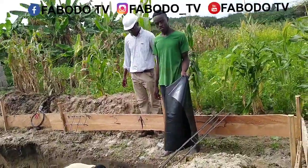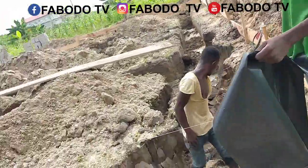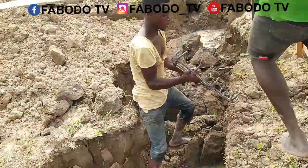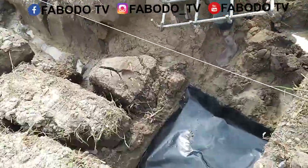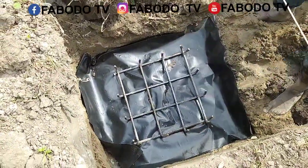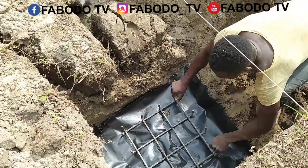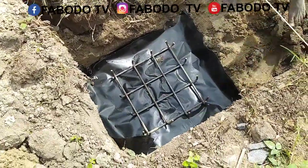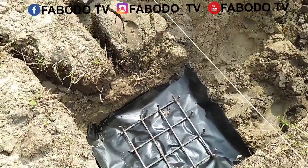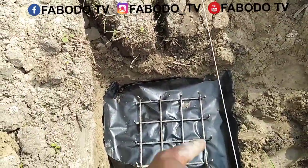Level 9. The foundation continues, so you can see we are using a black rubber, this DPM, to prevent the water coming from the land. You just finished dressing one column. This is where our footing pillars will come. This will prevent the water coming up, so that it doesn't pass through the concrete and the block you will be laying on.